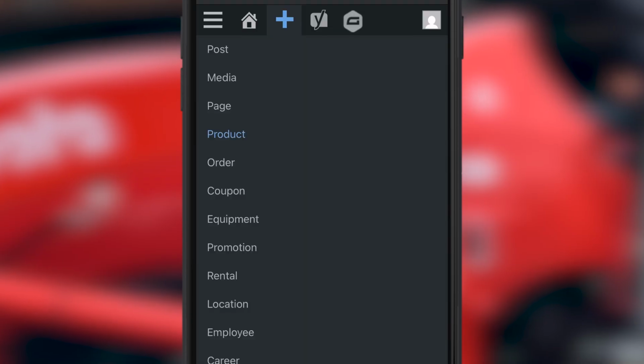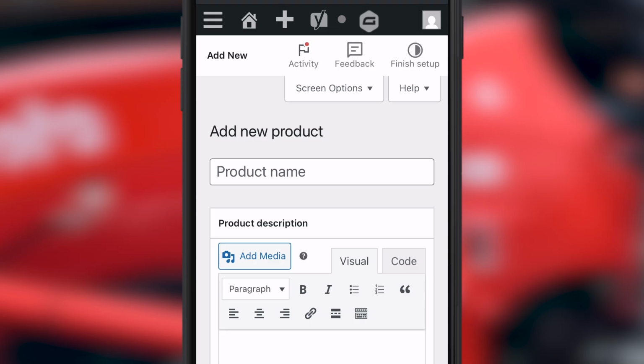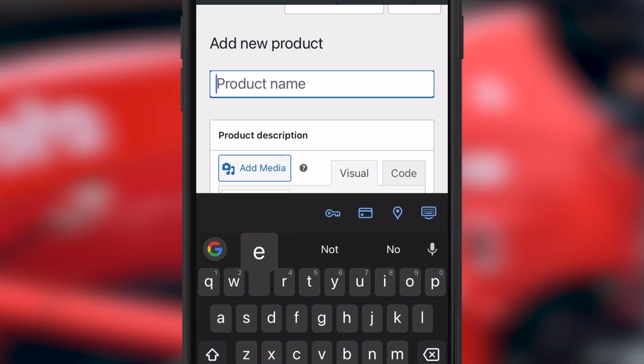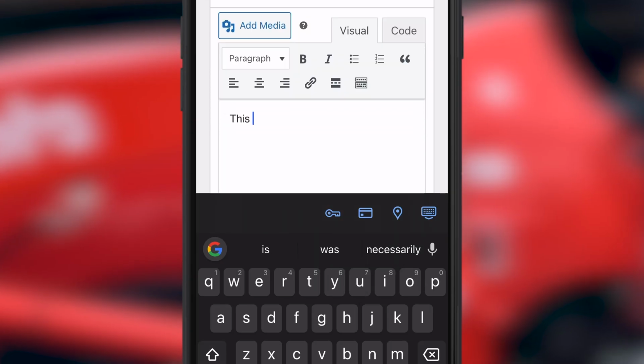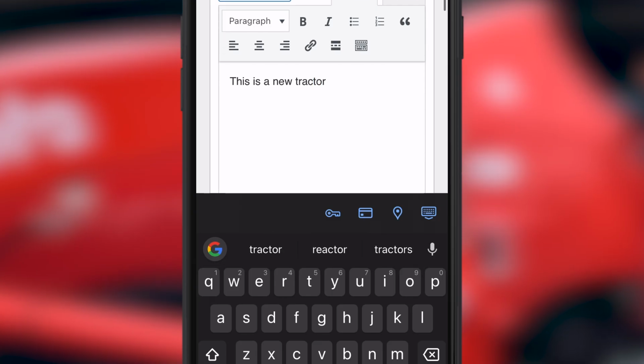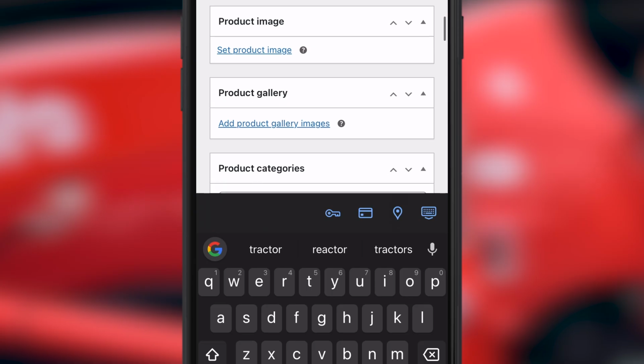Okay, now that we've given it a few minutes for everything to upload, we're going to go to the plus sign at the very top of our screen. We're going to hit plus. We're going to select product. This is going to allow us to create a new product in the back end of your website. We're going to add a product name. We're going to add a product description. This is where you're going to tell us how many hours it has and it's a great machine and all that.